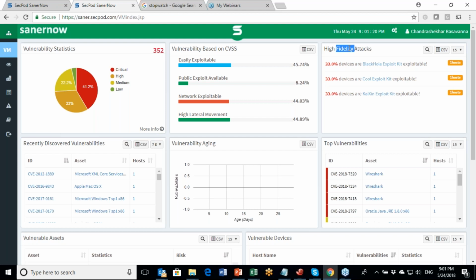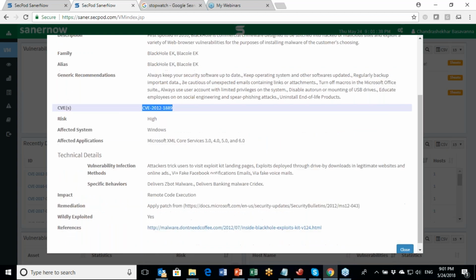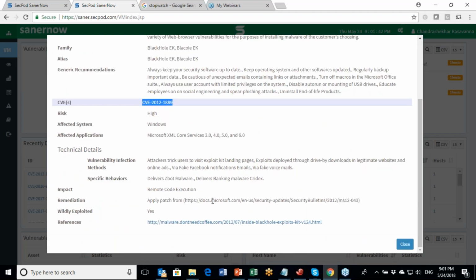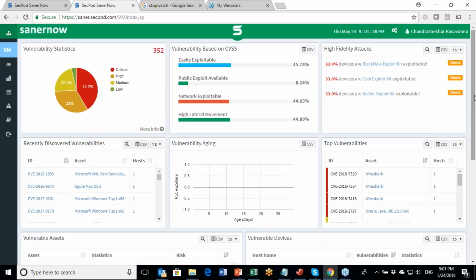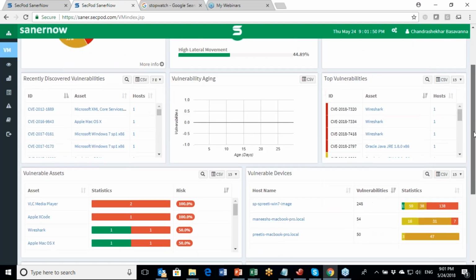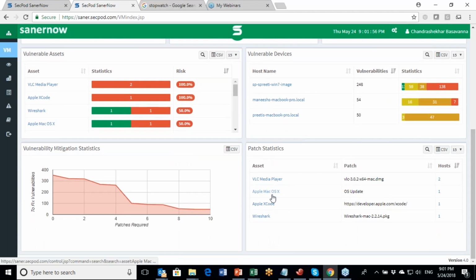We also categorize this additional information from the vulnerability intelligence point of view. 33% of these vulnerabilities can be exploited with a Black Hole exploit kit, and you can see details about that particular exploit kit and which vulnerabilities are being used by it. It also shows what patch needs to be installed to fix that particular problem. So we have other details as well from the vulnerability management point of view. It also lists all the patches that need to be applied to fix these vulnerabilities.